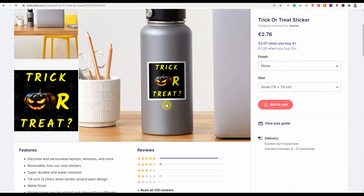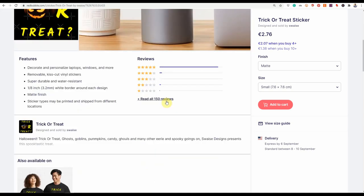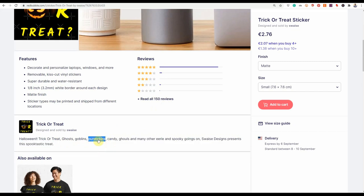And it's quite an effective design here. I like the fact that you've used this scary looking pumpkin to replace the O in or. All right, and we've got here Halloween, Trick or Treat, ghosts, goblins, pumpkins, candy ghouls, and many other eerie and spooky goings on. Swaise Designs prints this spooktastic treat. Okay, so we've got a number of keywords over here which are related to Halloween too as well, so it's good. Be careful over here. You've got a spelling mistake. Pumpkins is not spelled that way, so obviously it can go against you in terms of Redbubble and Google search, so you might want to go in there and just correct that.